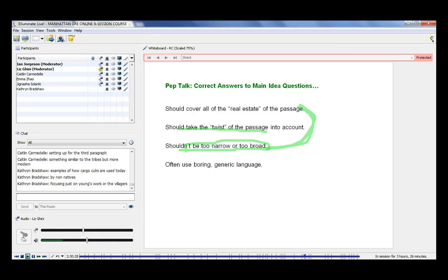Exactly, Catherine. And too broad would be something like talking about silly ways of thinking that people have, or non-scientific ways of thinking in general. That would be way too broad. It needs to be just the right size. Anything that's covering the main idea has to just fit all the material in the passage, and most of them have a twist, so it also has to cover that twist. Okay?